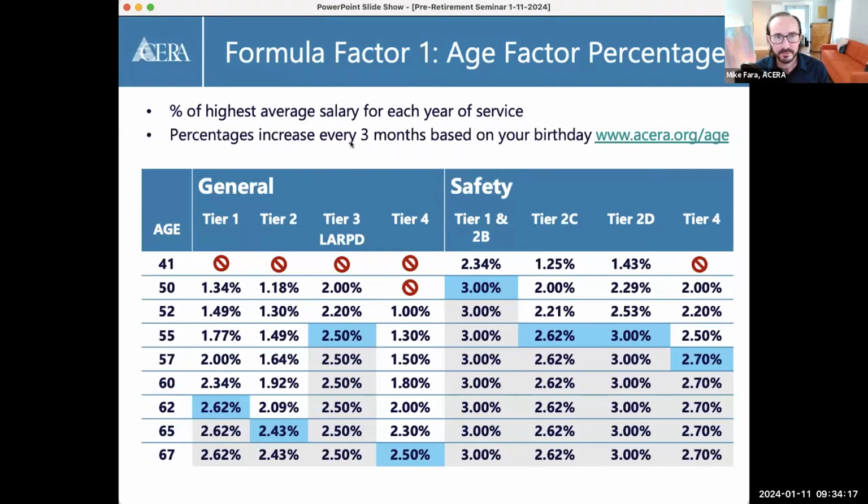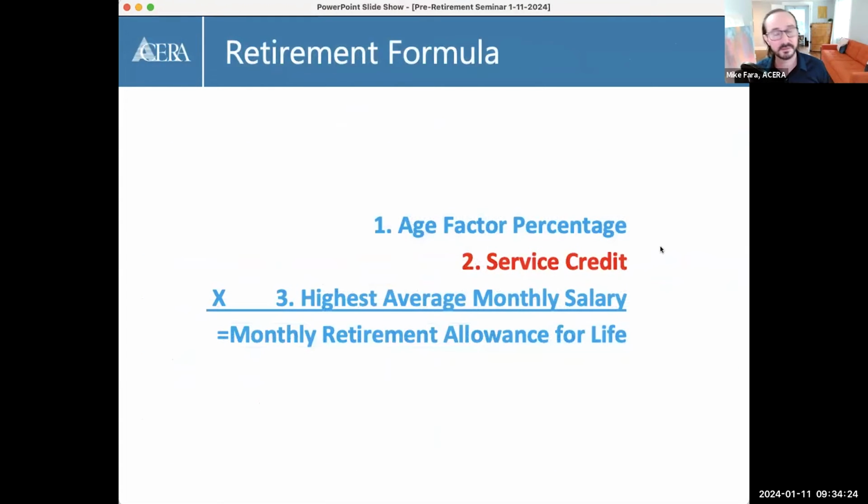Okay, so I think those are all the things I wanted to tell you about the age factor percentage. So let me move on to the second factor in the retirement formula, the years of service credit.